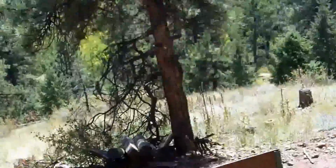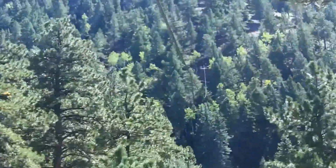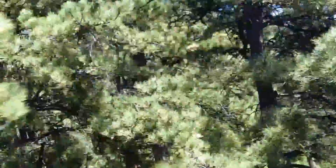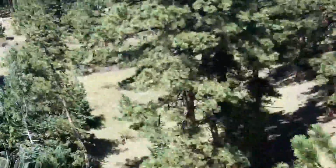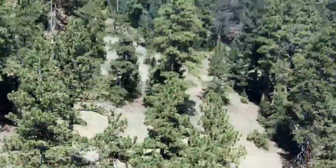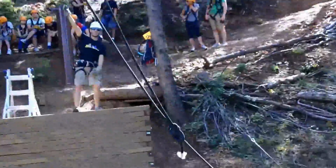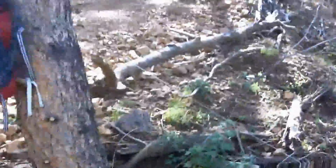Okay, then lean down. All right, let me get your harness. Okay. Just sit down in your harness. Okay. And legs up all the way and you're going. Okay, legs up, here we go. Here we go. I don't want it far. There we go. There you go.